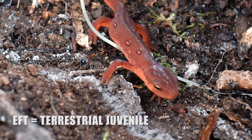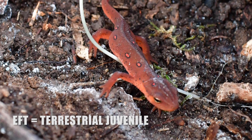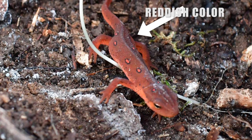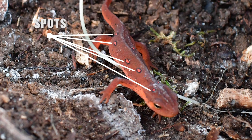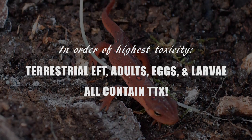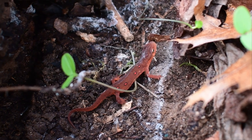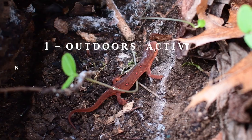So this brightly colored eft, or a terrestrial juvenile, is in its most toxic stage of life. The aposematic coloration, that bright red and spotting, warns predators of its dangerous contents. The adult's eggs and larvae of the eastern newt subspecies also contain TTX and possibly other secondary metabolites that deter predators from eating them.